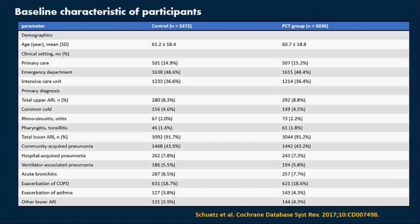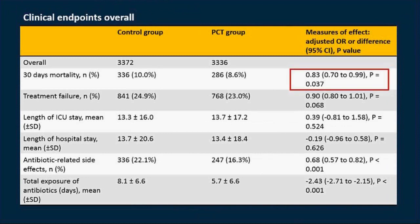So we can see that 8% of the patients had upper respiratory tract infection, while the remaining patients had lower respiratory tract infection, mainly community-acquired pneumonia, followed by COPD exacerbation, followed by hospital and ventilator-associated pneumonia. And the pooled analysis showed that procalcitonin-guided therapy was associated with improved survival compared to the control group. So there was a 1.4% difference in mortality between the two groups in favor of the procalcitonin group. At the same time, procalcitonin-guided therapy was associated with a 2.4 days reduction in antibiotics exposure and also with a decrease in antibiotic-related side effects.